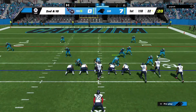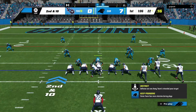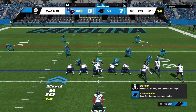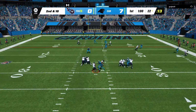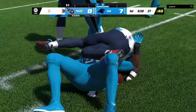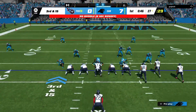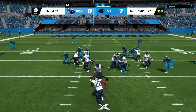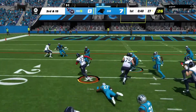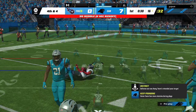Second and 10. Now Willis. And he's going to go down again. Brian Burns in there to drop him, and sacks on first and second downs now lead to a third and long. They'll get 11, but it'll still lead to a fourth down.